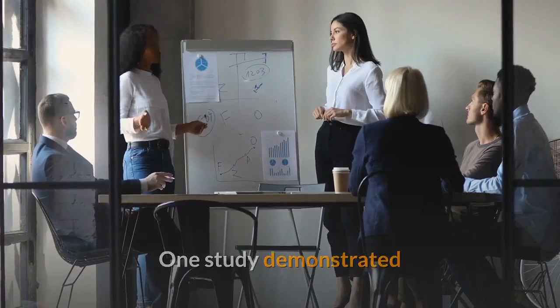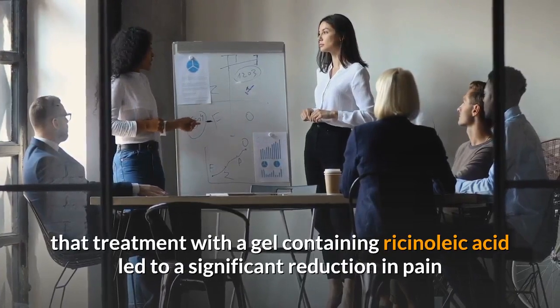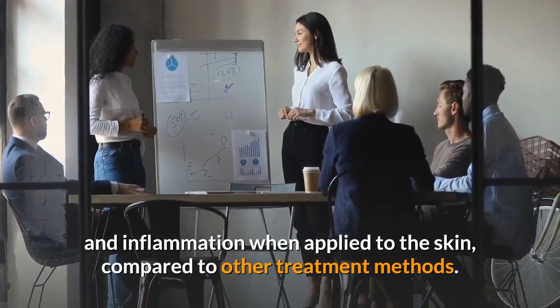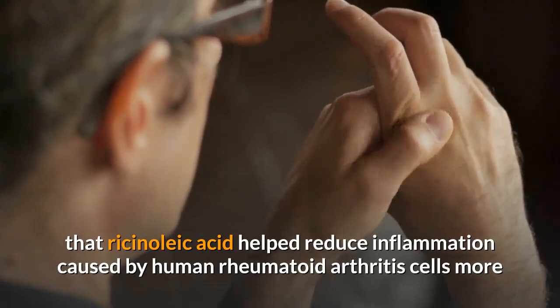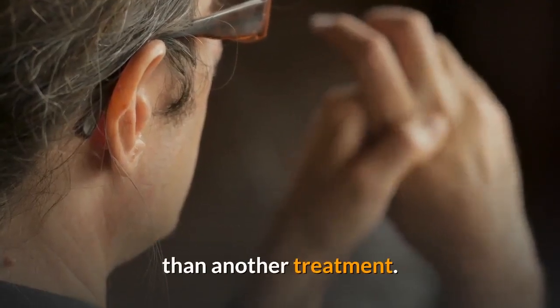One study demonstrated that treatment with a gel containing ricinoleic acid led to a significant reduction in pain and inflammation when applied to the skin, compared to other treatment methods. A test tube component of the same study showed that ricinoleic acid helped reduce inflammation caused by human rheumatoid arthritis cells more than another treatment.